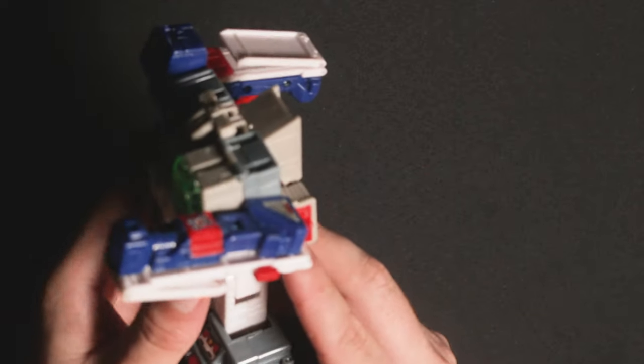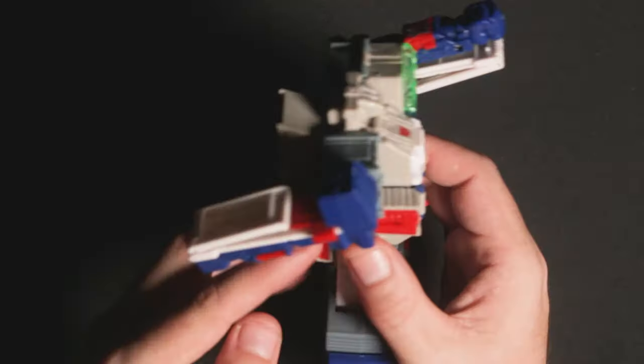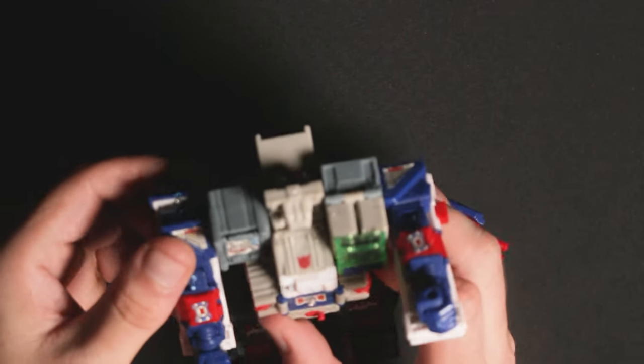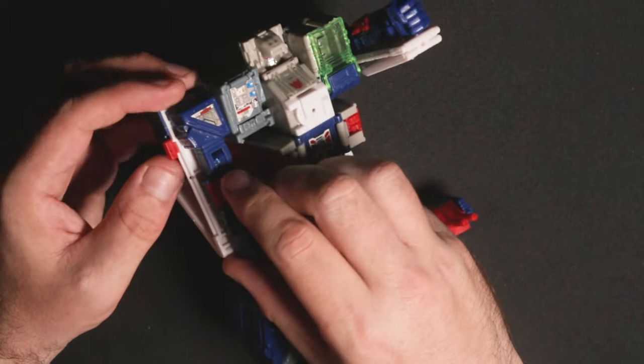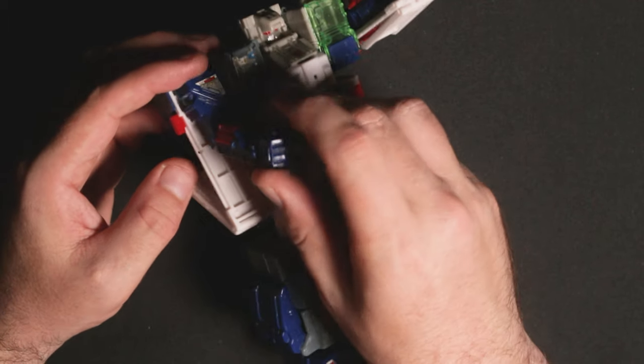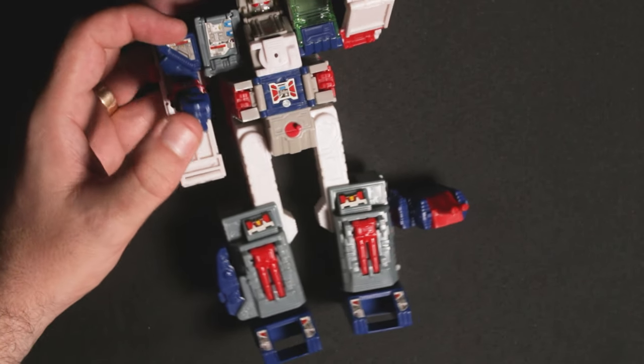I don't know if they were on the original G1 toy, because I don't actually own it. In fact, I don't think I've even seen it in real life, apart from at TFN and things like that. But, I mean, he moves. Ooh. He moves and creaks. So, articulation-wise, he's got a shoulder joint and he's got a bend at the elbow. There's a bit of resistance there.